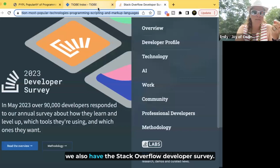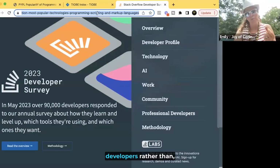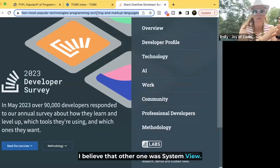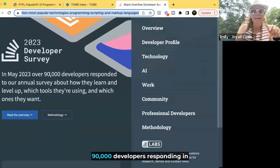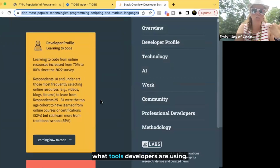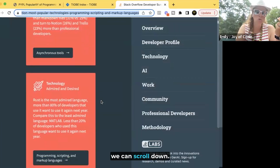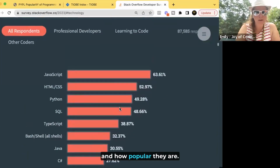And finally, we also have the Stack Overflow developer survey. Now this is actually surveying developers rather than, I believe, that other one was system view. We can go in and check. But this is a developer survey with 90,000 developers responding in 2023 about the tools that they're using. And so if we want to look at what tools developers are using, we can scroll down. This is really, really useful. This is all the languages and how popular they are.